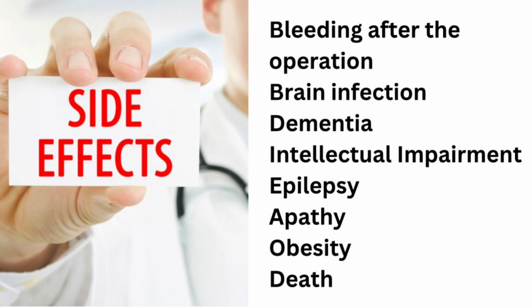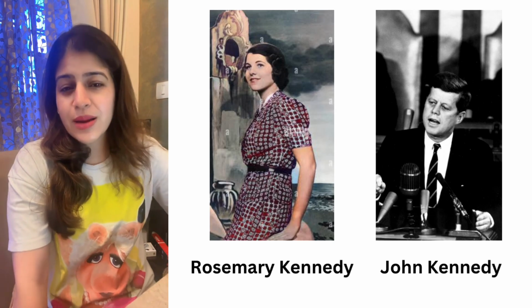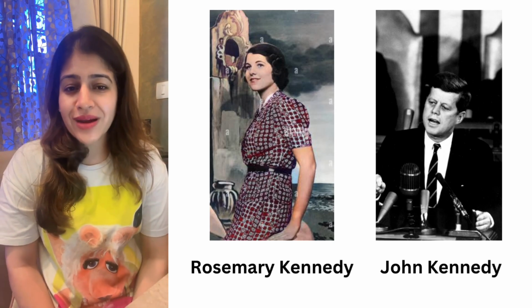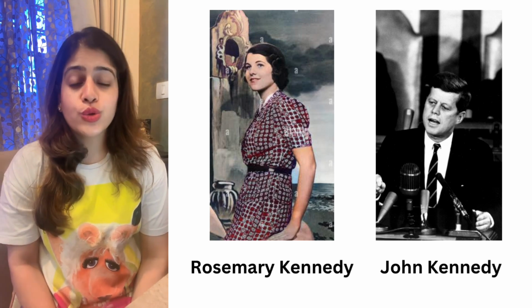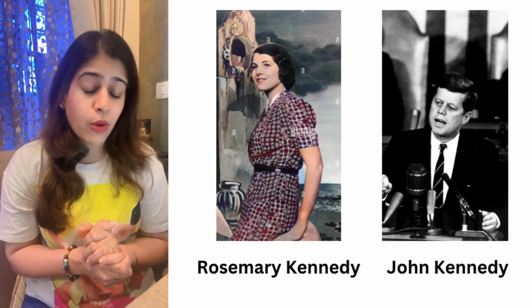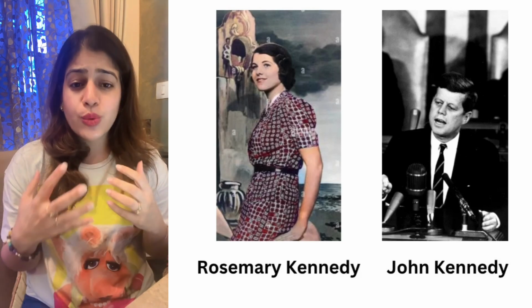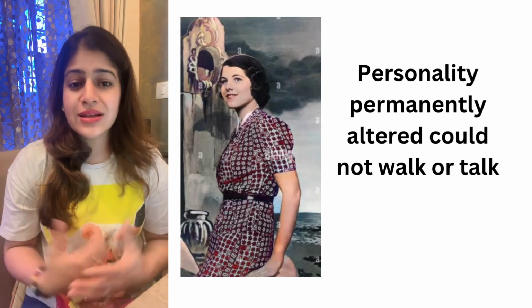So when lobotomy took place, there were a lot of side effects, and these are some of them: bleeding after the operation, brain infection, dementia, intellectual impairment, epilepsy, apathy, incontinence, obesity, and death at 2%. Lobotomy was done on Rosemary Kennedy, the younger sister of President John Kennedy, in 1941, to treat seizures and extreme shifts in her mood. After the surgery, she was unable to walk and talk. She was permanently altered, left with physical disability.